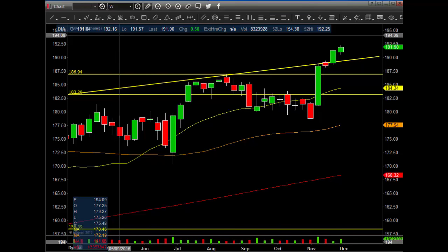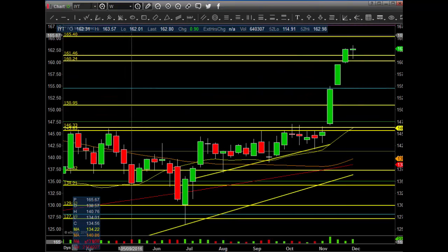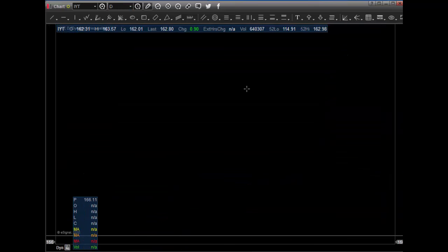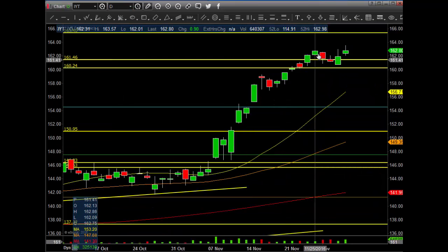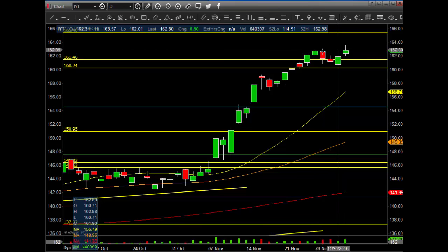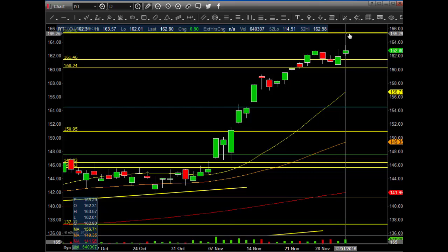Let's see the DIA. Let's go into the IYT. This one's still trying to make a charge though, guys, for the all-time high. We'll see if it can make it on the daily chart, on the IYT. It started to just kind of chop around up and down, made a new high today right here, then came right back in. All-time highs still around 166, 167 area.